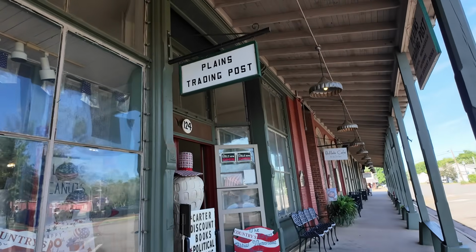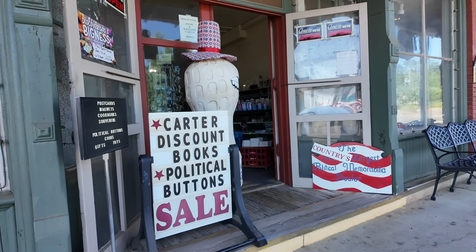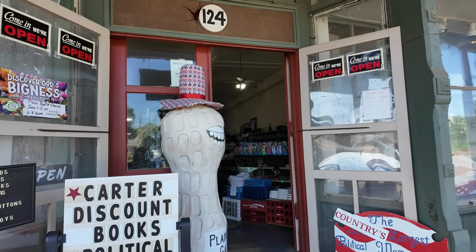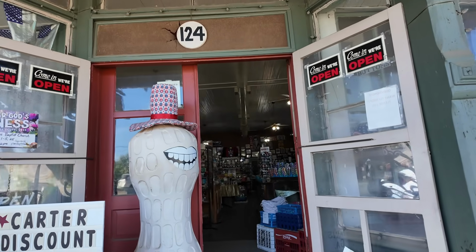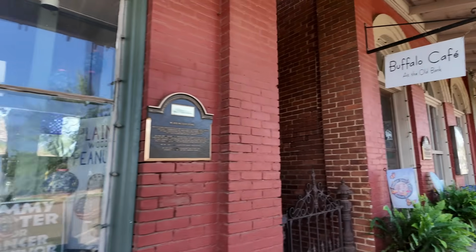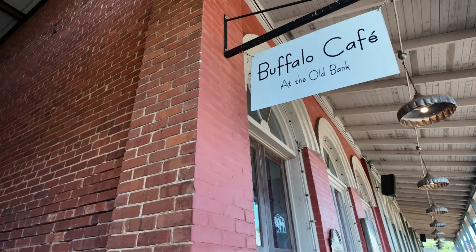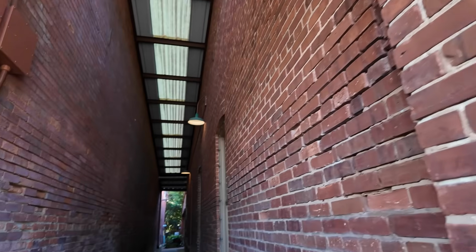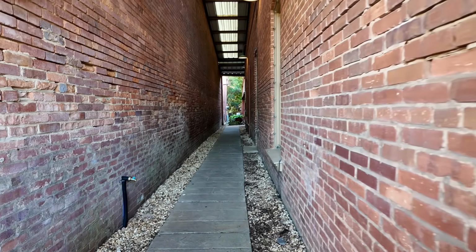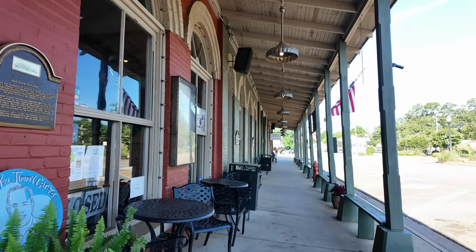The Plains Trading Post. I highly recommend a visit in here. They do have signed books from President Carter and tons of campaign buttons. Buffalo Cafe at the old bank. Here's a little alleyway. Kind of gives you the full feel of what it's like to walk down these streets.